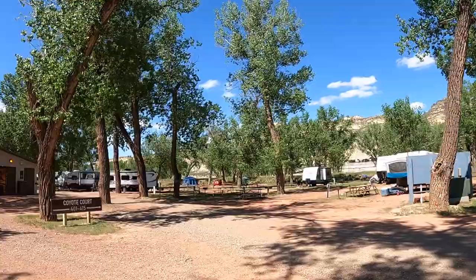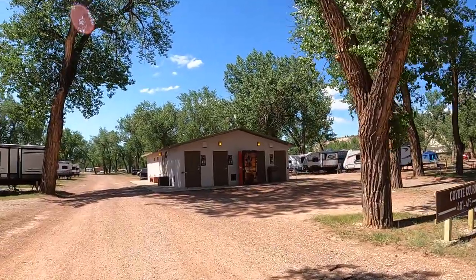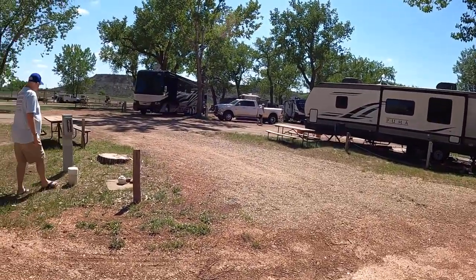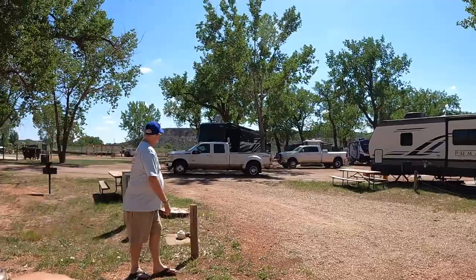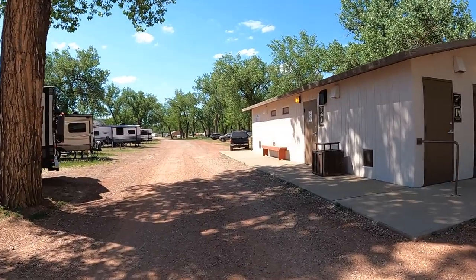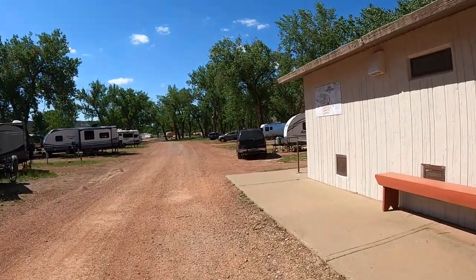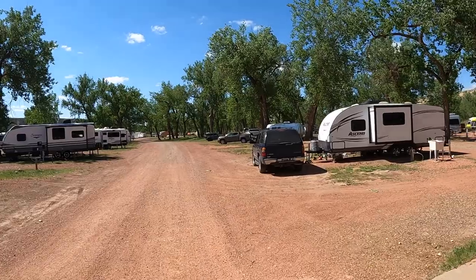These are 30 amps over here. You can tell by the size of the pedestal, the width. See, look, tiny, 30, 50. Oh no, this is 30. That's 30. See the width? See, this width and that width over there are two different widths. That's all I can tell now. Oh, 30. There's a 30. Or 23. It's a 23 footer.